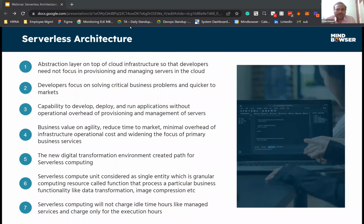Even nowadays, we are seeing digitization and digital transformation. Many projects are going from legacy to modernization, and for that, serverless computing is very useful because of these features. Serverless compute can be considered as one single entity, a granular computing resource that can process a particular business functionality. In modernization, many legacy or monolithic services can be converted to microservices, and a microservice can be mapped to one serverless computing unit, where we map a code to one deployment that can run as one granular unit.